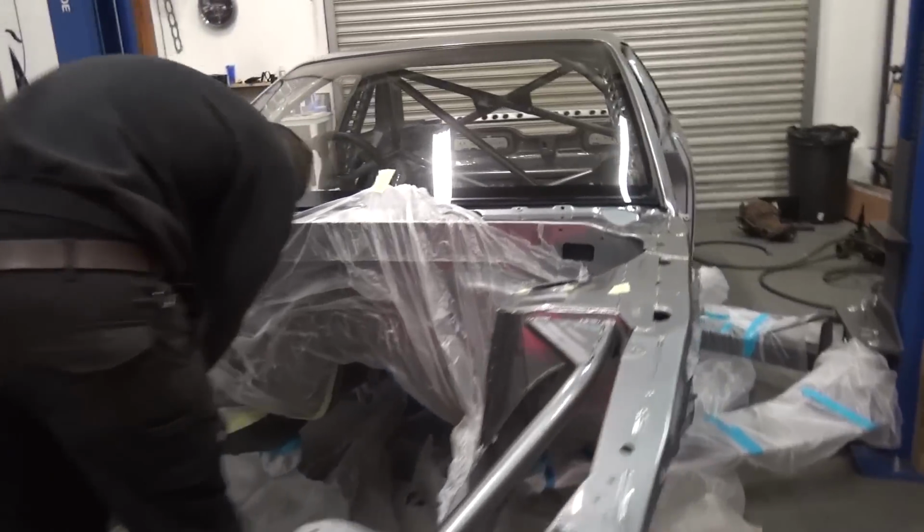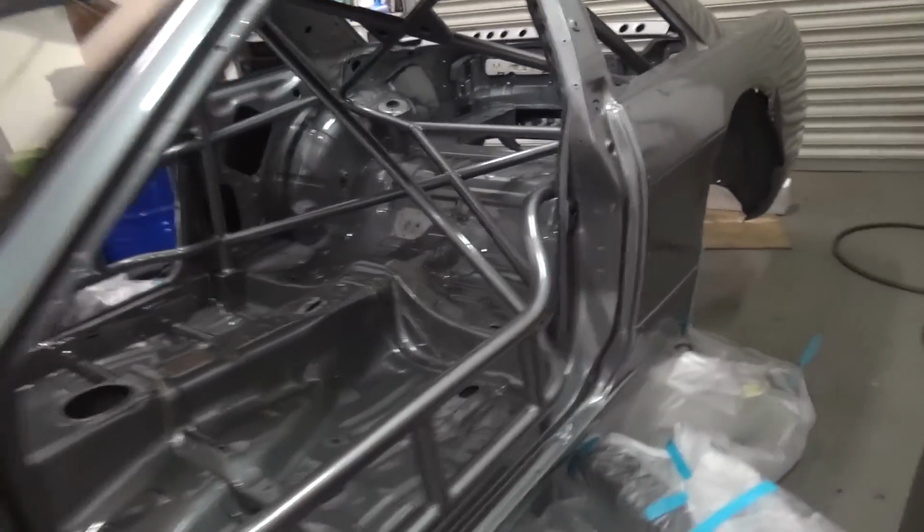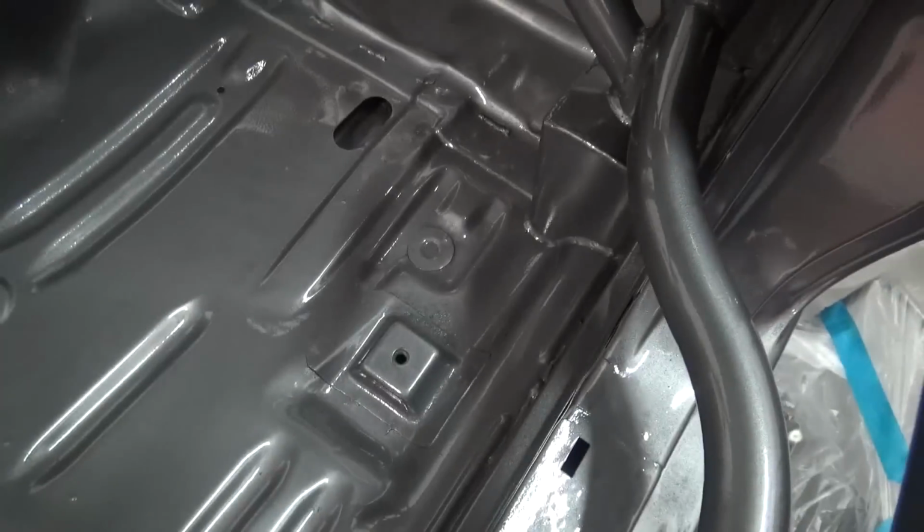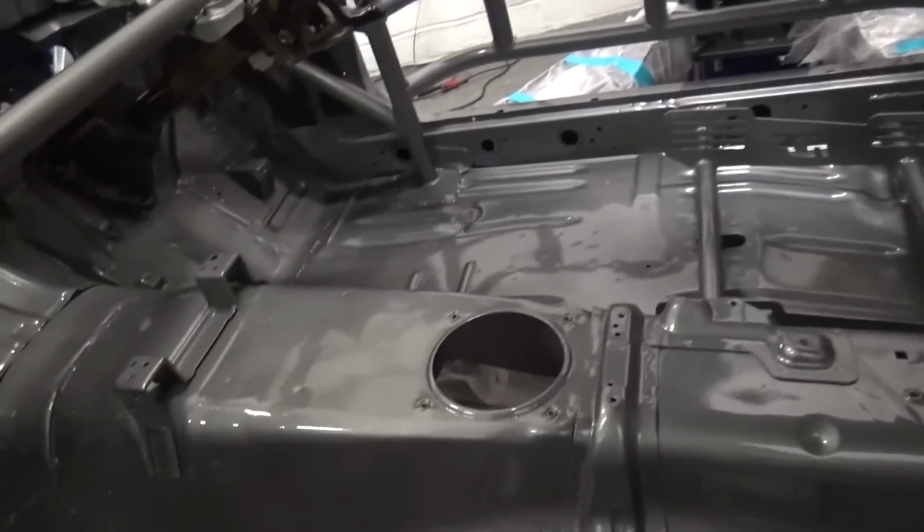We've now got the car back on the floor. So if you look inside here, we've got lots of little holes and openings for all the underseal to pour through, which is not what we want. So we're just going to run through the inside now with a bit of masking tape, block these holes off, and then begin to make a mess.